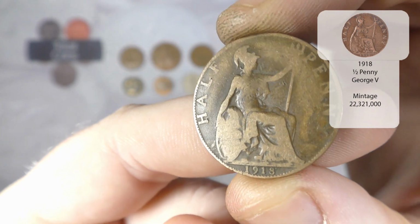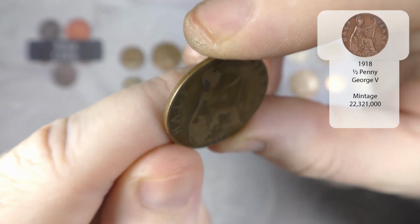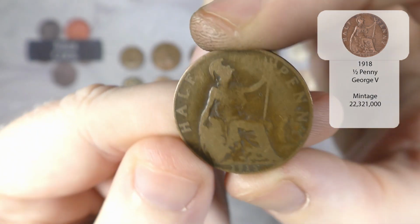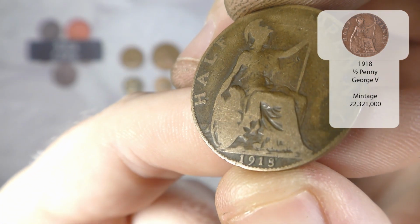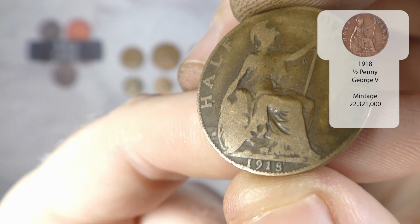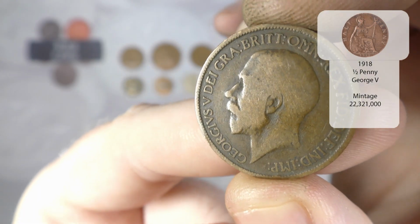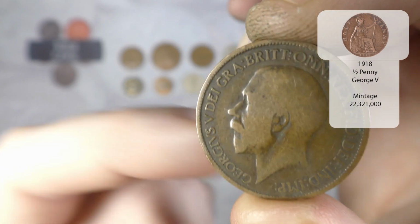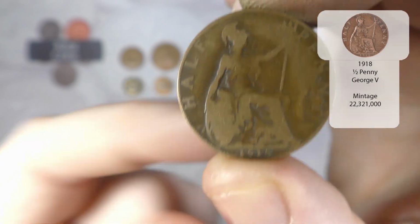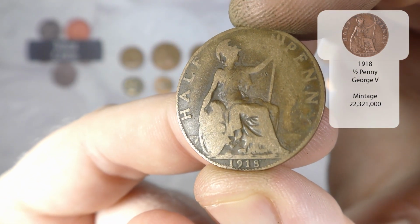So it's a half penny from 1918, is that? Looks like 18, but just doesn't look like it's linked up at the bottom. I'm going to say 18 for now, but I will have a look after the video. And that is a George V. So with this one, obviously follow the annotations up in the top, and that will be the correct year.